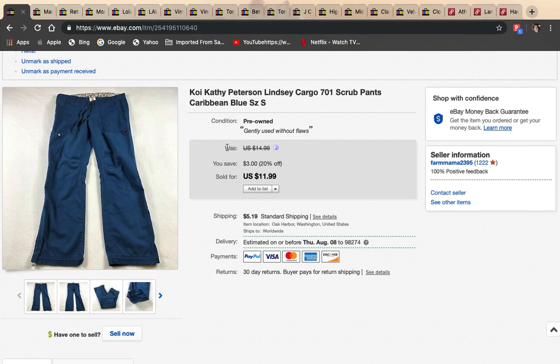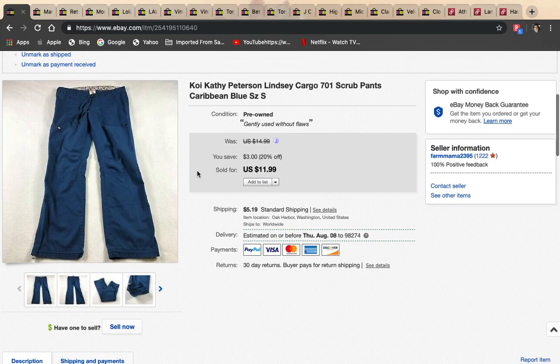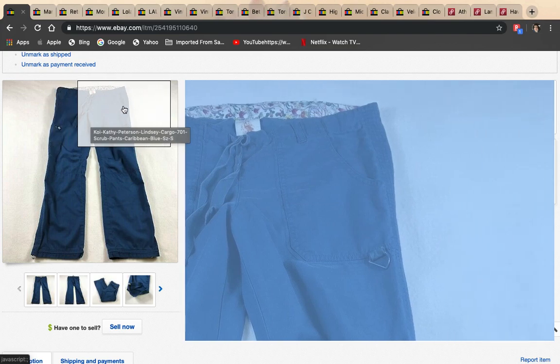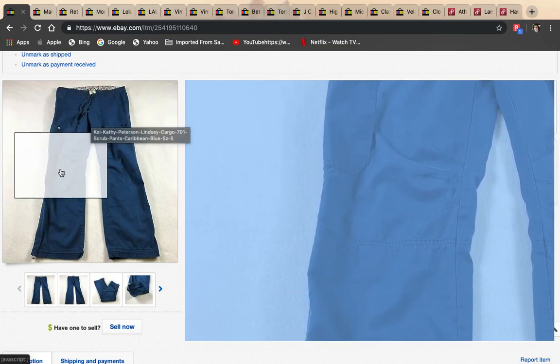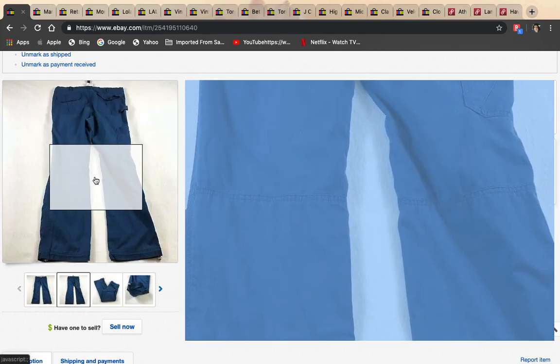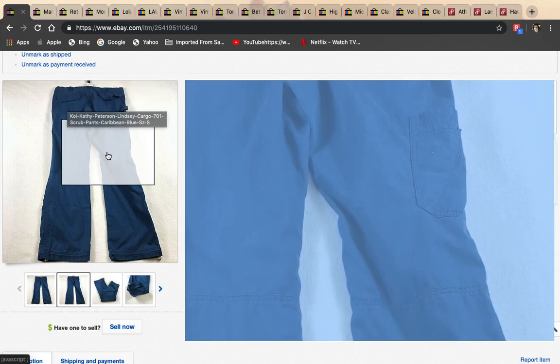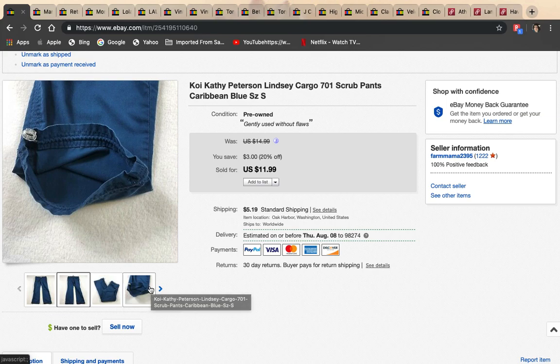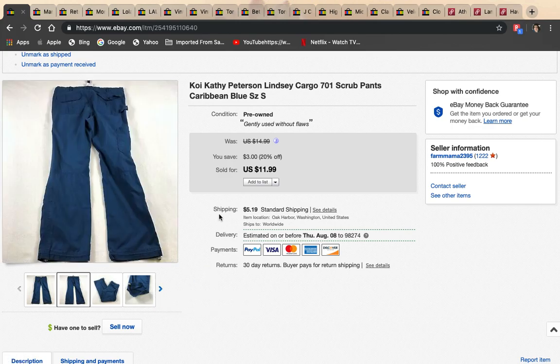So here we go. One of the last things I sold was this Koi. If you've watched my videos before, I do not tend to buy a lot of scrub pants, but if they are a good brand, I will buy them. And Koi is a good brand of scrubs. I did take a best offer of $8.50 on these. They've been in my store for a while and they are size small. Small tends to sit around a little longer than the bigger ones. The tops do not do as well as the bottoms either.